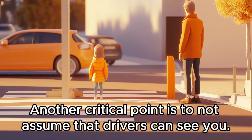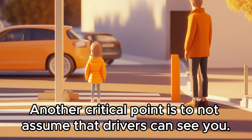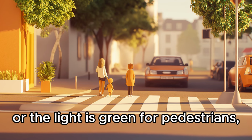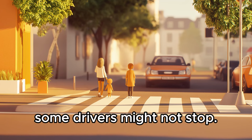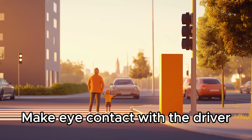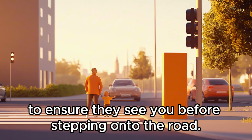Another critical point is to not assume that drivers can see you. Even if you are at a crosswalk or the light is green for pedestrians, some drivers might not stop. Make eye contact with the driver to ensure they see you before stepping onto the road.